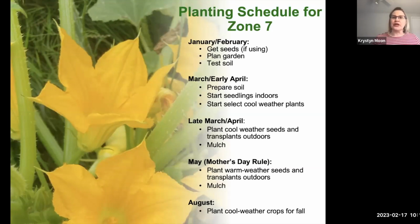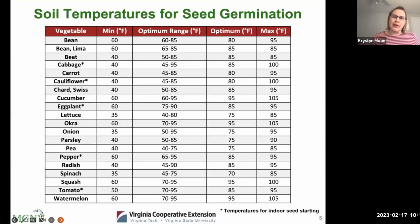you can put in a second round of cool weather crops in your garden, and then you can harvest in October and into even November. This past year, I had tomatoes into October and early November as well. They just kept on producing because I think the weather was just perfect for it. So that's one way to sort of think about planting.